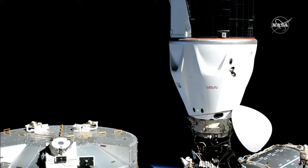Fun little fact. Station Houston on the big loop, MCS configured, proceeding with hook driving. Station copies.